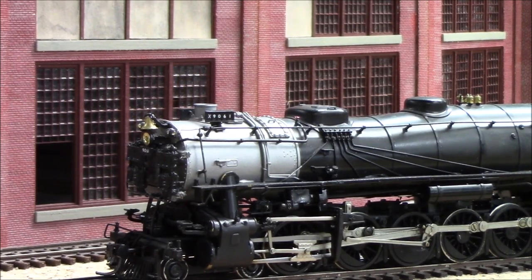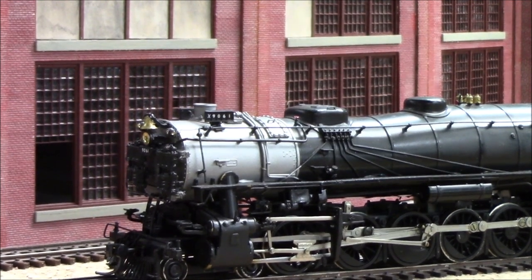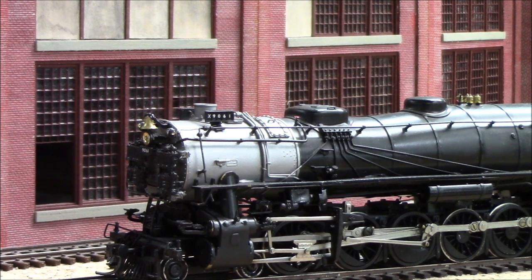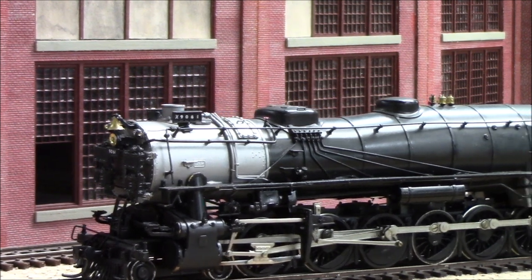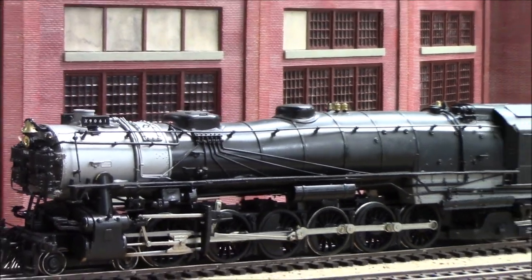Our next train must be a heavy one. 412-2 9061 is paired with 3709, an oil-burning Challenger. Both of these engines alone can competently handle a train, just not on Sherman Hill.